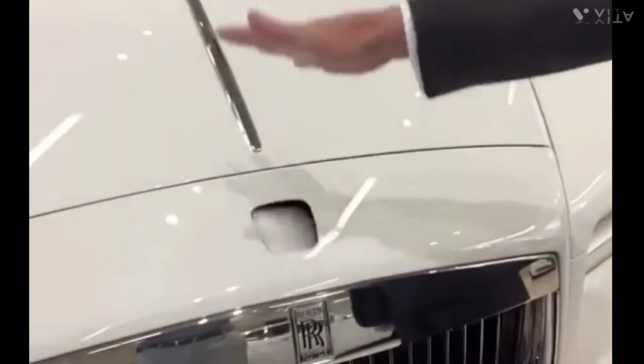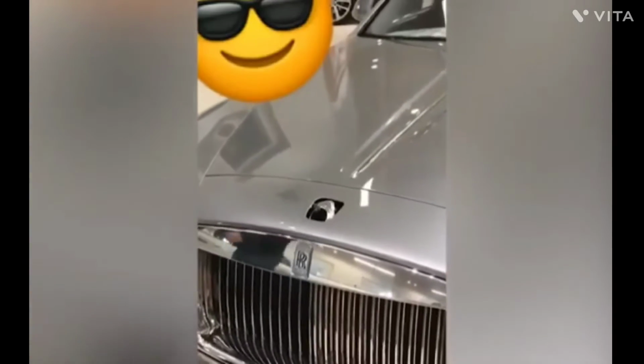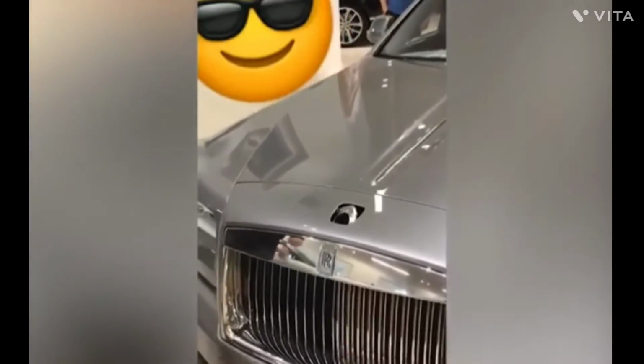An awesome cool feature Rolls-Royce have is a built-in anti-theft technology on the Spirit of Ecstasy. But when a dealer went to demonstrate this cool feature, things didn't go according to plan. Say no. Oh my God. First time.